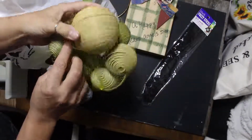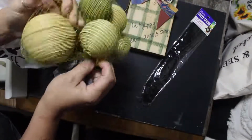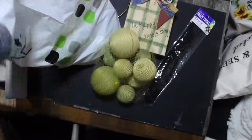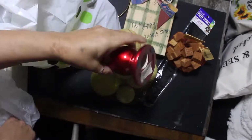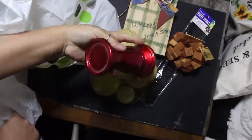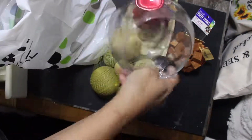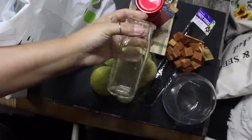These cool, I don't even know what they're wrapped with. Kind of like bamboo. There's a few of them in here. Wood blocks. Another one, made Christmas 2005. So another candle thing. A fishbowl. This little glass milk jug.